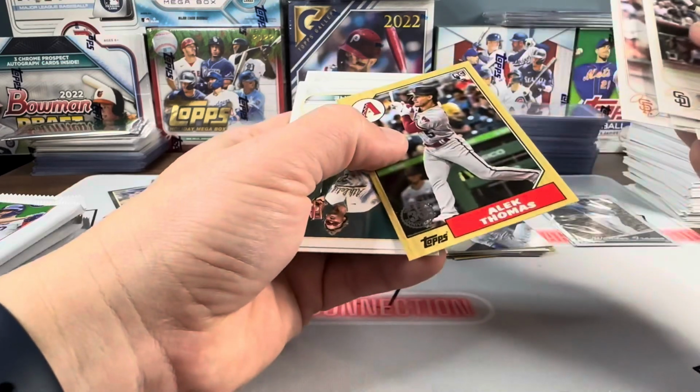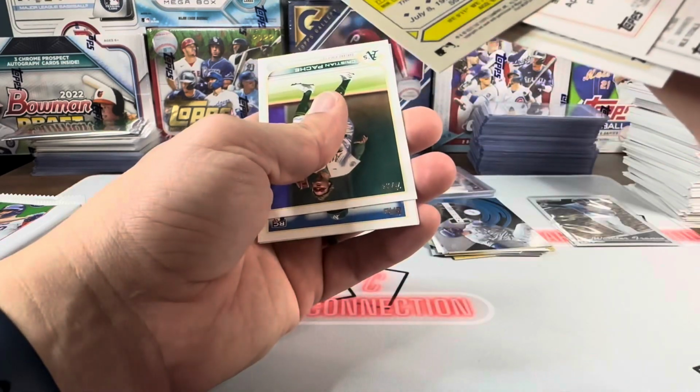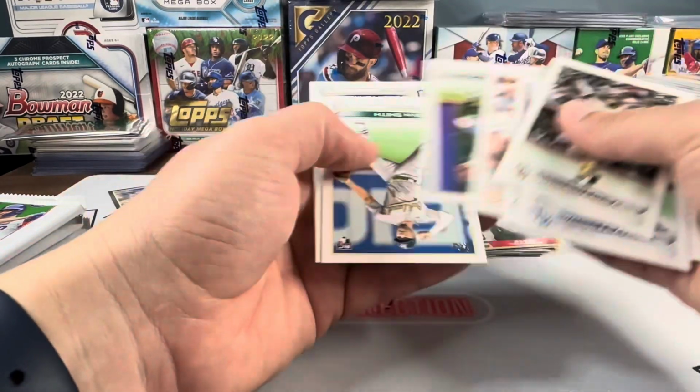Alec Thomas, why don't I recognize that card? Probably because it's been a while, but it looks different. Probably not.